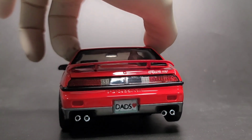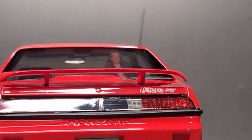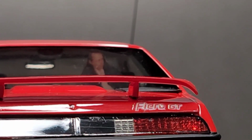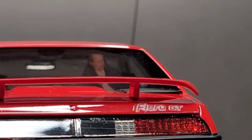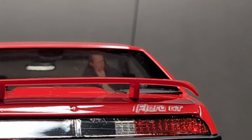Now, let's take a look at the back. If you look in the back there, you'll see one of the items that Greg requested, which was a little bit of a challenge, but was fun nonetheless. That's Greg's dad. Now, Greg wanted to have a picture of his dad in the rear window of the car looking outward, and he sent me a few photos, and I thought this was the best choice, as here you can really see that it is him.